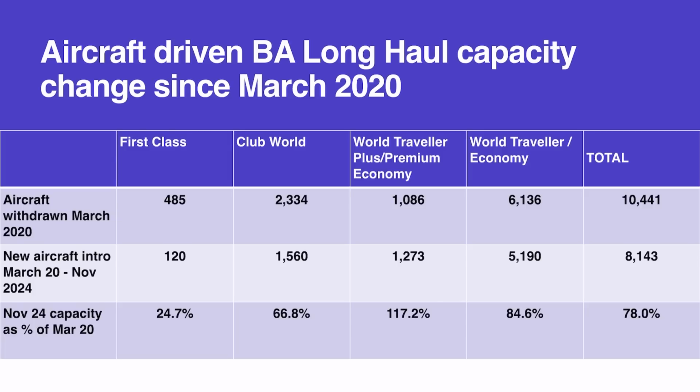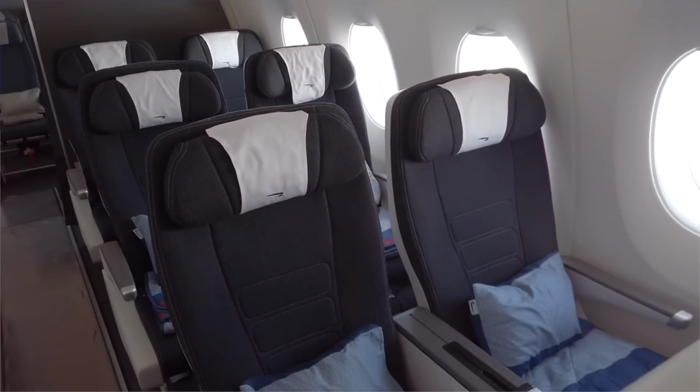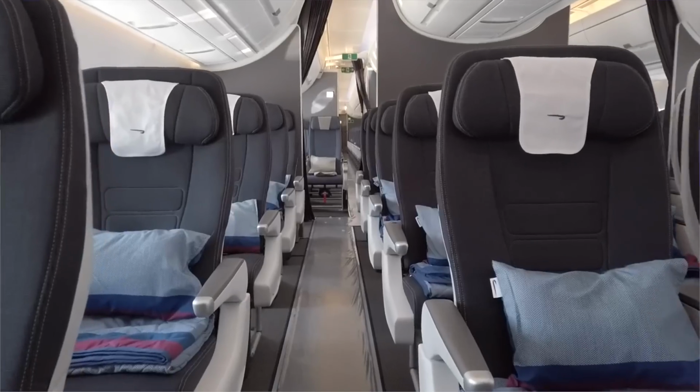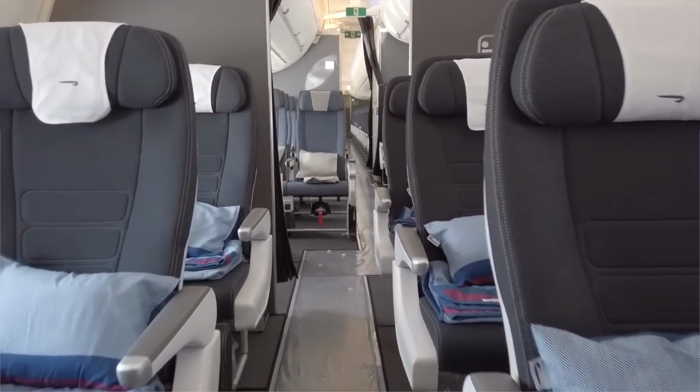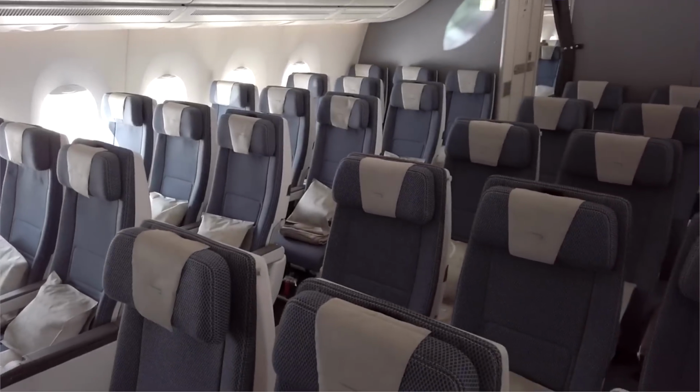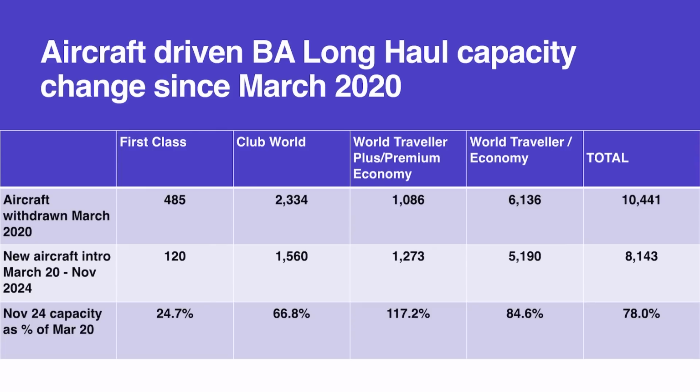World Traveller Plus, the BA premium economy product, quite an interesting scenario here, because what's happened is BA has ordered newer aircraft with a significantly bigger premium economy cabin, a World Traveller Plus cabin. So they've actually put in 117.2% of the World Traveller Plus capacity that existed before. And World Traveller, the economy class product on British Airways, offering 84.6% of the pre-pandemic levels. So looking at total seating capacity across the fleet, 78% of the capacity of those withdrawn aircraft has been replicated with the new deliveries. But you can see BA is still short of capacity overall.